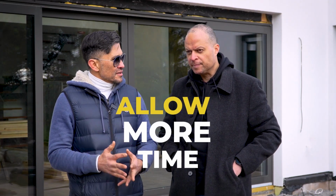So in advance, especially when we're importing items from abroad. I think one of the key lessons learned is allow more time for critical items. We had the staircase coming from Colombia, the decking coming from Colombia. It took longer than expected. So allow a lot of time in your program for those critical items, because if you don't do it right at the start of the project, then you're going to suffer later on, right? You're going to pay the consequences. That's one of the things.